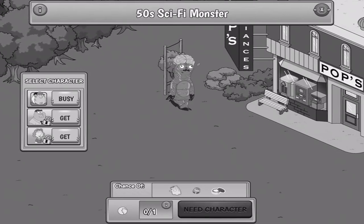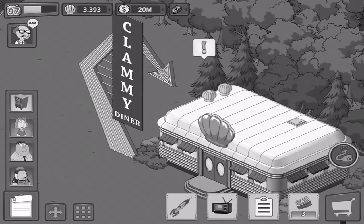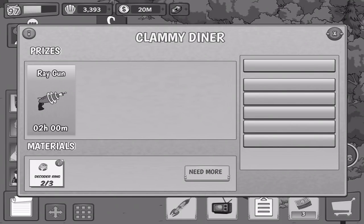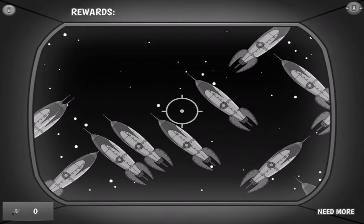You take that decoder ring in the middle there. We just go shimmy shammy over here to the Clammy Diner. We tap this. Then we have to build the ray guns. Remember, you need 3 of them. The monster drops 2 at a time. When you get 3, 2-hour wait time. You take that ray gun. See what I'm holding down there, the rocket? You go to the rocket.